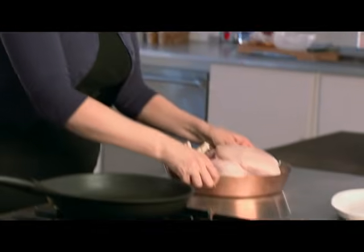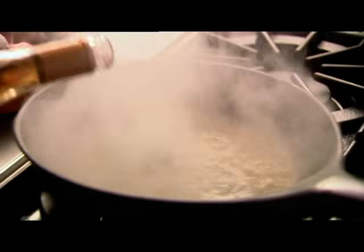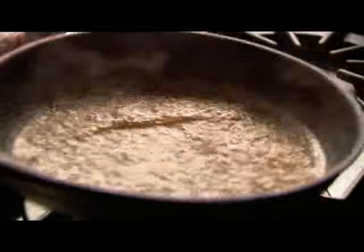And now my chicken really gets the star treatment. I'm going to anoint it with some brandy, about four tablespoons, and deglaze the bacon fat. I let it bubble away a bit. Now the thing about letting it bubble down a little is that not only does it infuse the chicken with its flavour, but it also helps it bronze beautifully as it roasts.